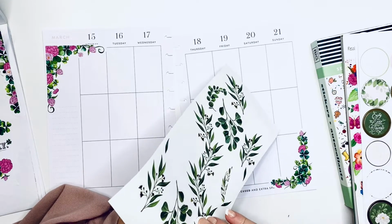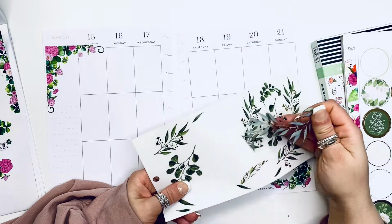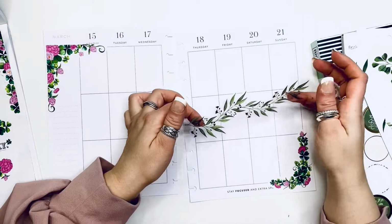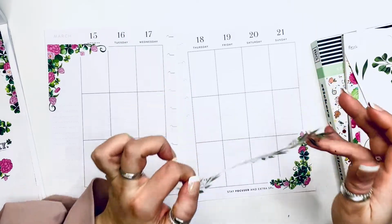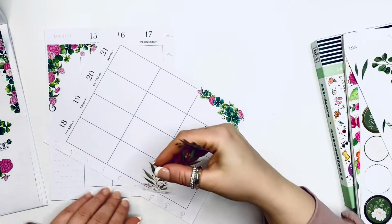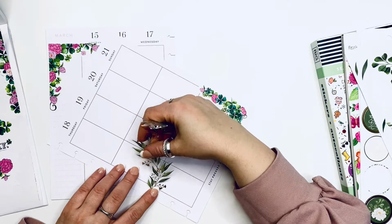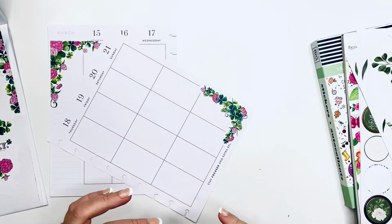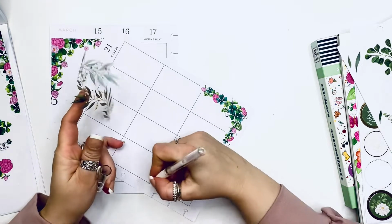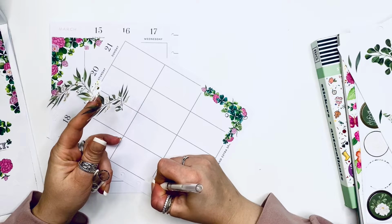I'm gonna go ahead and pull this long, beautiful greenery from the Recollections sticker book. I think they did such an amazing job creating this. I am truly obsessed with how this looks. So I'm gonna go ahead and kind of weave it through all of this, and as I'm weaving it through my page, I'm going to be using a Uni-Ball Signo pen to remove the lines. So here we go.